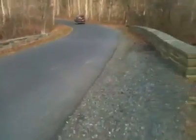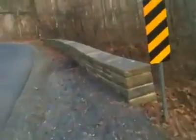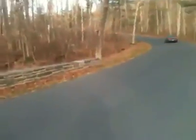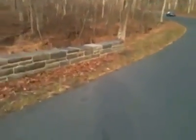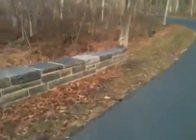Now, when you're looking at the bridge, on the right side, if you count 6 rocks in, there's 1, 2, 3, 4, 5, 6. You'll see this rock that has a crack in it, and if you look to the back of it, there's a dinosaur footprint. If you look at the other side of the bridge, and you go from the far end and count 5 rocks in, you'll see another dinosaur footprint.